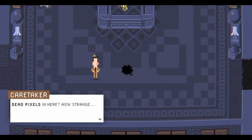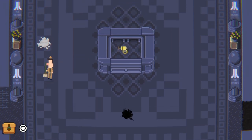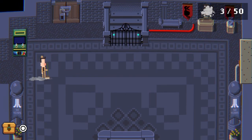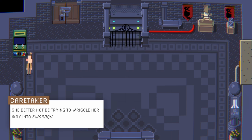Huh? Dead pixels in here? How strange. Well, I'll take care of them in a minute once I check the rest of the floor. Better make sure the divas are back to work first. Millie is late again? This is the third time this month. She better not be trying to wriggle her way into Sword Quest.